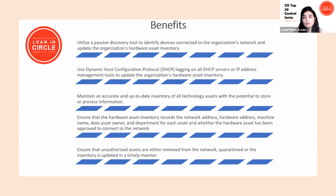Utilize an Active Directory tool to identify devices connected to the organization's network and update the hardware asset inventory. It also utilizes a passive discovery tool to identify devices connected to the organization's network and update the organization's hardware asset inventory. It also helps us in maintaining an accurate and up-to-date inventory of all technology assets with the potential to store or process information. It also ensures that the hardware asset inventory records the network address, hardware address, machine name, data asset owner, and department for each asset, and whether the hardware asset has been approved to connect to the network. It uses Dynamic Host Configuration Protocol (DHCP) logging on all DHCP servers or IP address management tools to update the organization's hardware asset inventory.